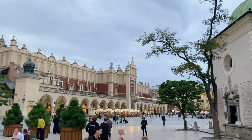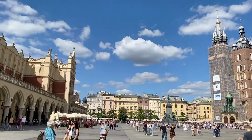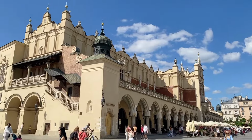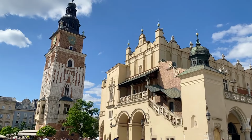And don't forget the Rynek Underground, which is a museum right underneath the square that tells the story of Krakow. The surrounding buildings are much less colourful than I've seen in other town squares, but it makes up for it with the energy of the place, which is incredible both day and night.